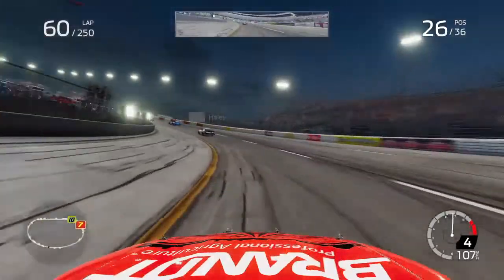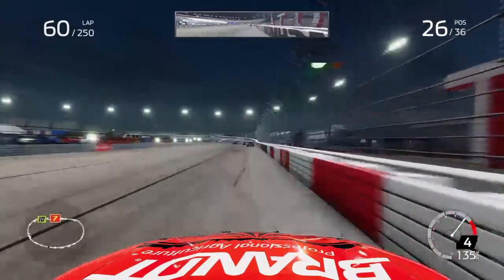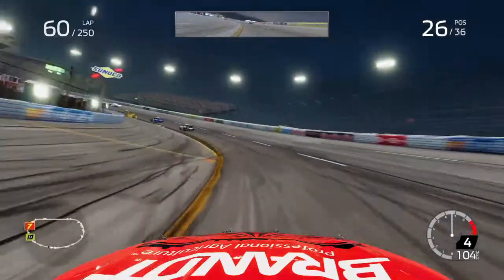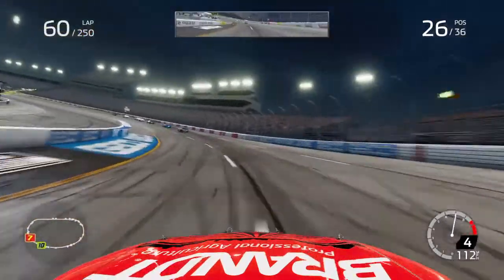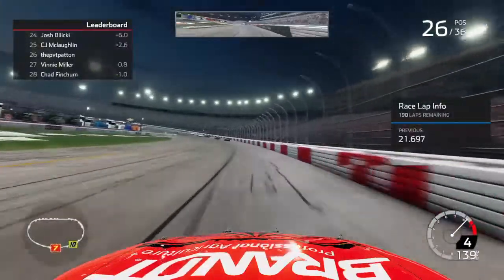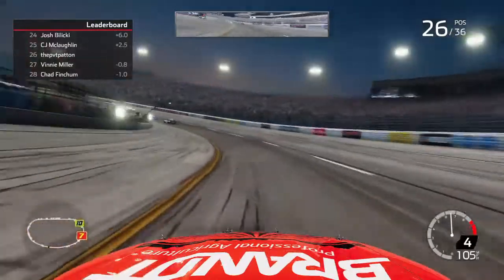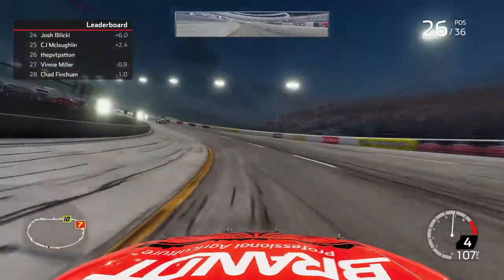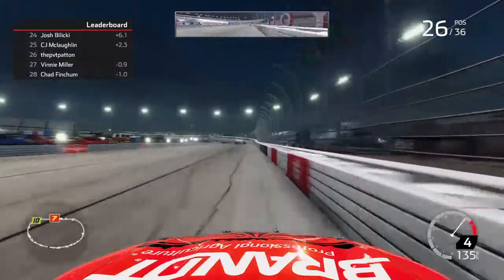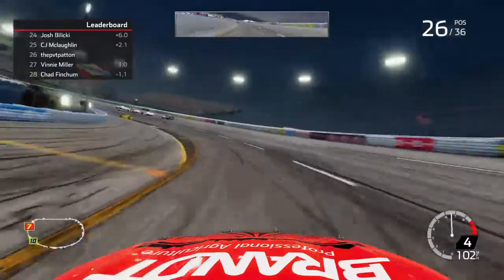Like I said, it's this long run pace. CJ McLaughlin still 2.5 off the board. How did I lose 6 seconds to Josh Kalicki? Well, I guess he is fast. I mean, we're going the same pace as him. I'm just saying.